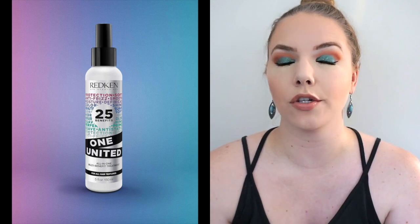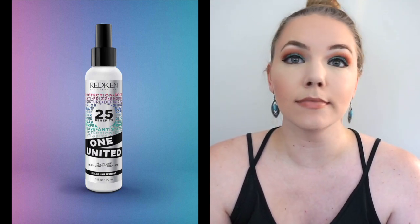Next was a Redken hair treatment. I'll have to put a picture on the screen for you. This scent is just okay. It was a really basic blah leave-in for me, and I had a couple more like backups, and I passed them all on to friends or put them in giveaways because it's just not a favorite for me.